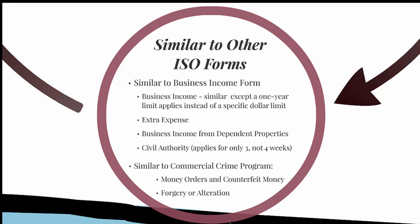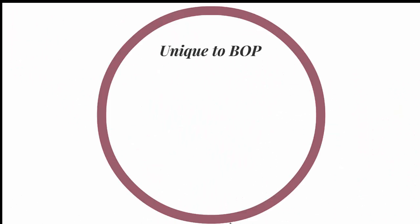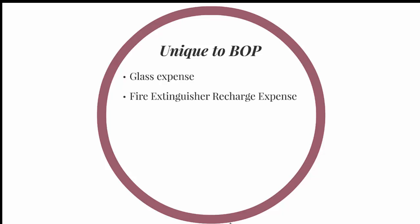For an insured that needs broader coverage, like safe robbery and burglary, they would need to purchase a commercial crime program form separately. Now, unique to the BOP are glass expense coverage and fire extinguisher recharge expense. For many small businesses, fire extinguishers that can be recharged are their method of controlling fires, and the cost of recharging those fire extinguishers can be very expensive.